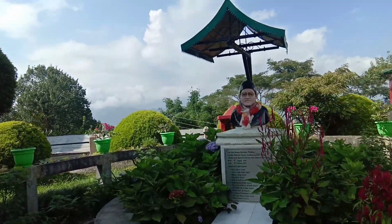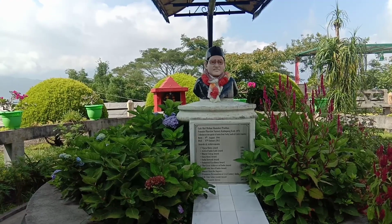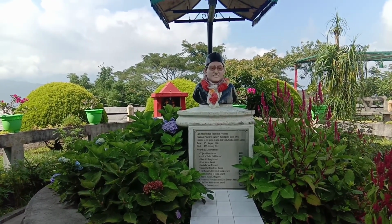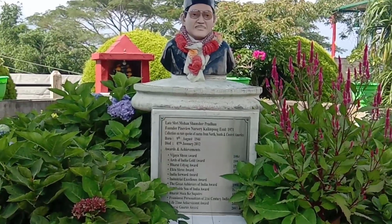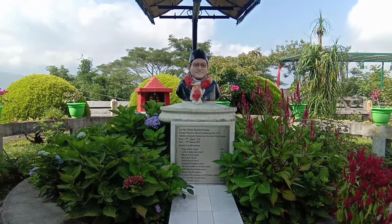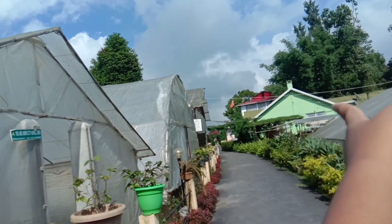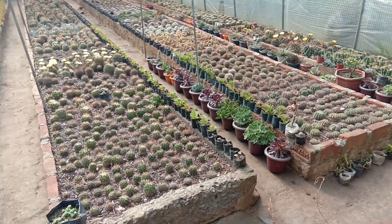So here we can see the statue of the founder of this nursery. The founder of this nursery is Mr. Mohan Samshair Pradhan. This nursery was established in 1971. Wow, this is amazing. So here, as you can see, there are so many hothouses. So we'll check them out one by one.